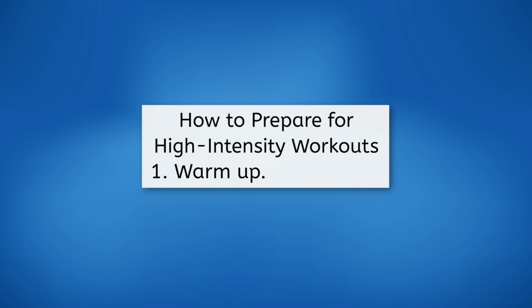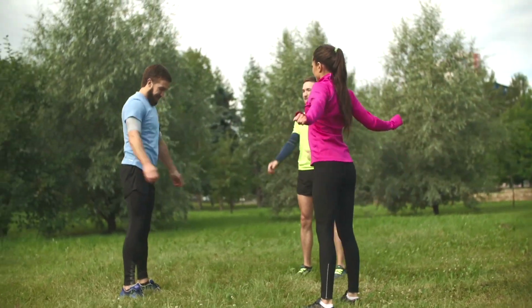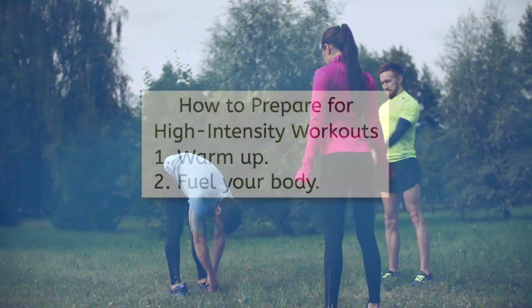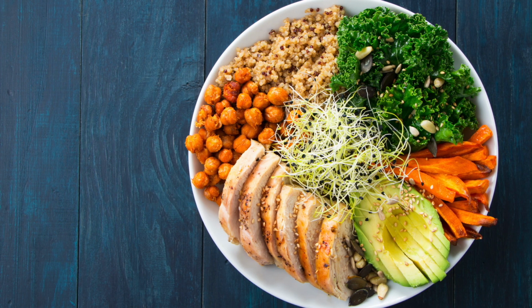As you've learned, you must first warm up. Start with a 5 to 10 minute warm-up to get your heart rate up and loosen your muscles. Next, it is important to fuel your body. Eat a balanced meal 1 to 3 hours before your workout, allowing your body time to digest. Try to eat carbohydrates and protein. This provides energy and supports muscle recovery.